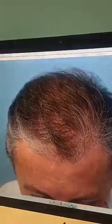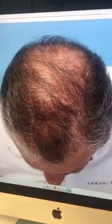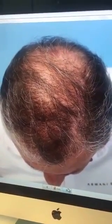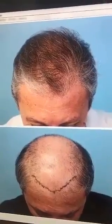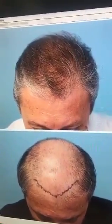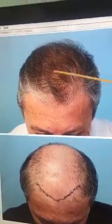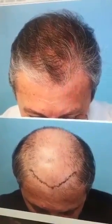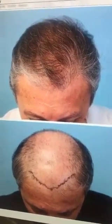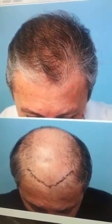Nice full density in the front, corners, everywhere. As we go to the top, we see that certain areas, like the crown, don't have as much density because we didn't put as much hair there. He probably needs another procedure. Compare these 2 pictures. We see the big area was covered. He has nice coverage, although you still see the scalp because of his fine hair. But despite that, his coverage is pretty good for only 3,000 grafts.